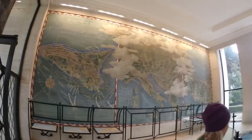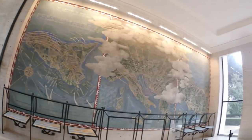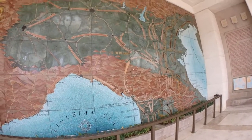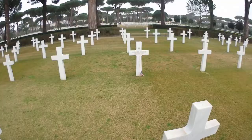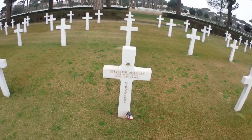For me, these are places that I always try to stop at if I see one is even in the general area and I haven't been to it. I think they're interesting. They're a little bit frustrating at the same time, to see all these crosses here, knowing that each one represents someone.